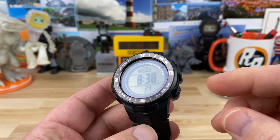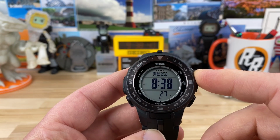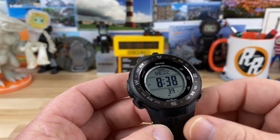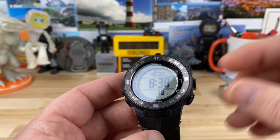So there's a few different colorways of this guy as well, the PRG330 lineup. I think this one probably is the easiest to wear. There's some more feminine type colors, and then there's some bold colors.